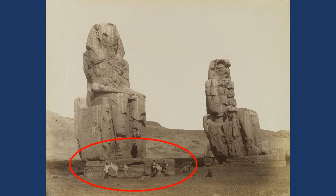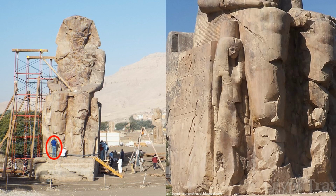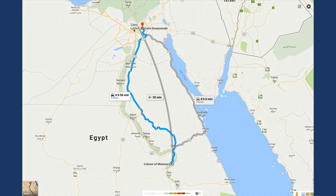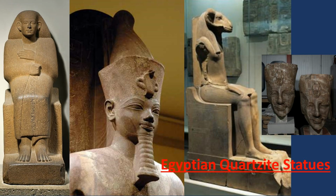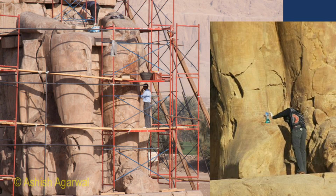However, the size of these statues is astounding. And to think that they would have used those primitive methods on something this large, I consider to be incredibly unlikely. What's interesting about these two stone statues being made out of quartzite is that the closest area in the region they could have come from is more than 420 miles away, nearly 700 kilometers, in modern-day Cairo, where there is a quarry that was known and proven to be utilized by the dynastic Egyptians for various statues and other stone structures.